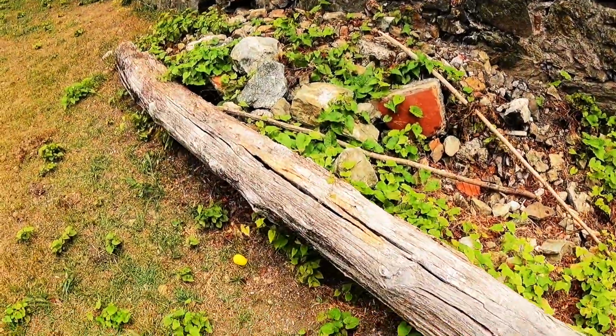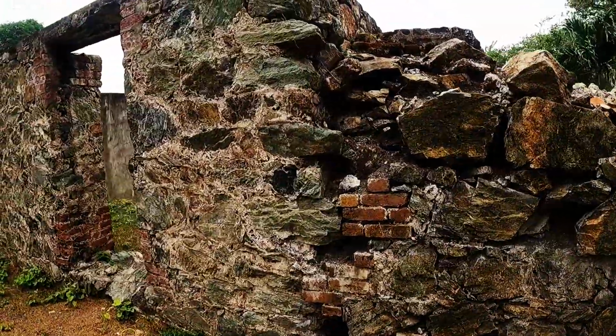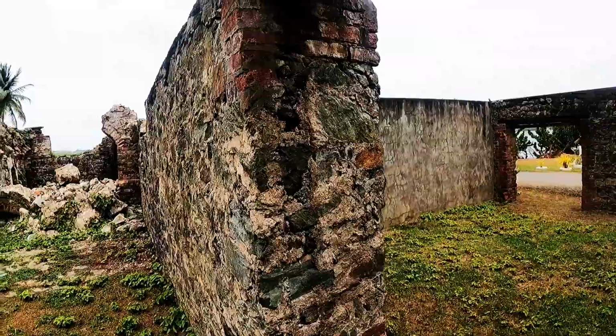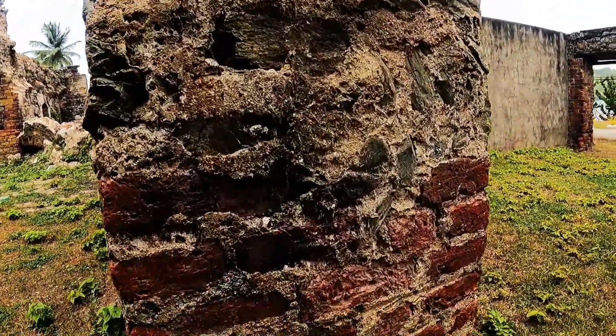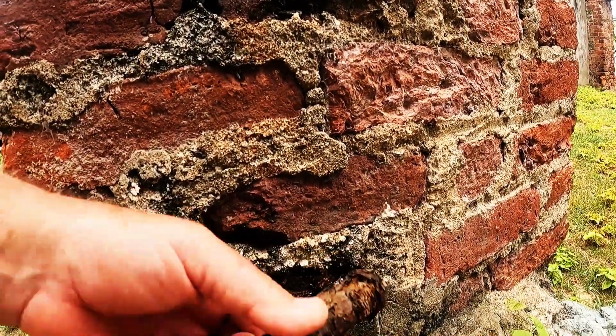Look, oh, Easter egg. Lucky me. Part of these old ruins. Some of it looks modern, like that plaster over there. But here's the real deal. Look how old that is. Piece of metal left over, the pins holding the door in. I find it quite interesting.